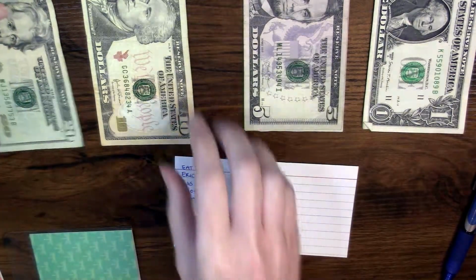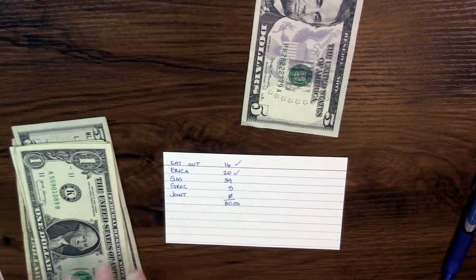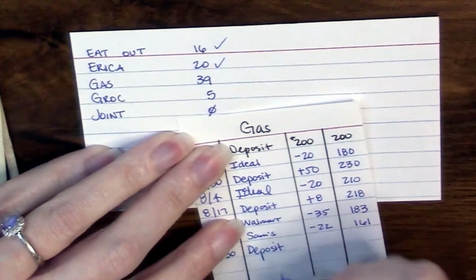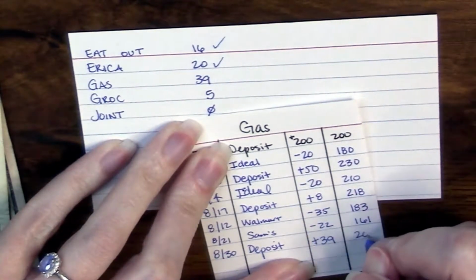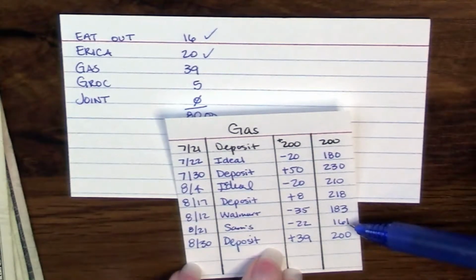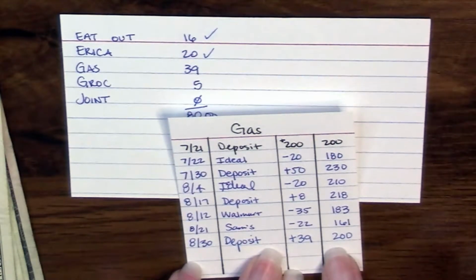Gas, we're putting in 39, so 20, 30, 5, 6, 7, 8, 9. I'm going to say 830 deposit plus 39, which brings us to 200, which is my goal for the month. So in the month we are back to our 200. And yeah, 200 seems to be working okay.